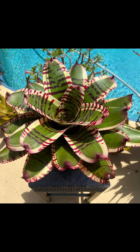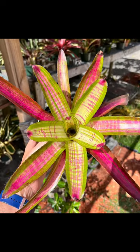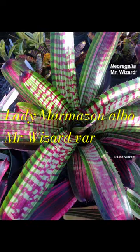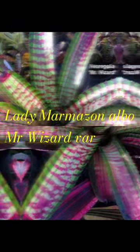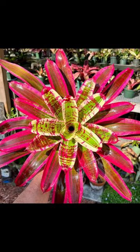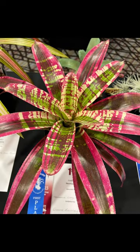A notable mention that I would make is these two lovely hybrids that Lisa Vincent did last year, which would be Lady Marmazon and Mr. Wizard. Mr. Wizard is the variegated twin sibling of Lady Marmazon. These plants are crossed with seeds from Andrew Devonshire, and she did some marvelous hybrids last year and even this year as well. So I really love these two plants. The markings are impeccable, and the patterns that you would find on the leaf are just outstanding and amazing. I think I would go with both.